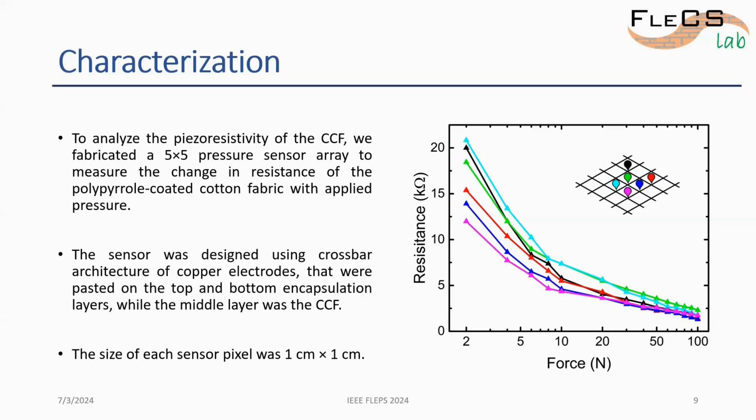And again, because we are doing it for the first time, a very large area of 20 centimeters, we wanted to make sure that we are getting similar curves everywhere. So we looked at various points on the surface of the fabric, and saw at least that the stress strain curve, or the resistance force curve, is similar wherever we are looking. So that is one of the things that we looked at in this work.